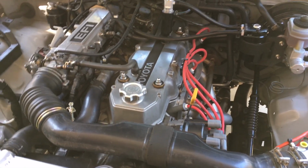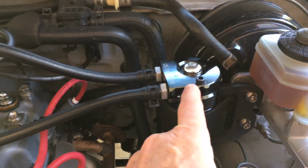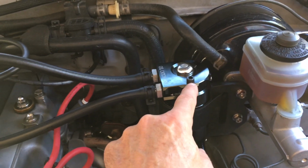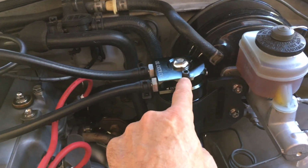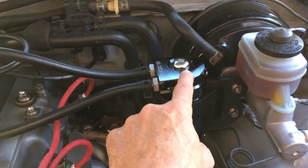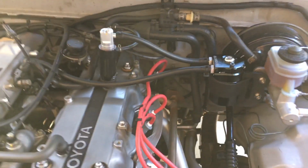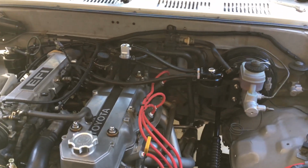So that's where things stand. I also blocked off this little dipstick and put an M6x1 and some thread sealant, 271 red Loctite, and an O-ring in there, because that stupid little dipstick thing has a bad habit of coming loose and messing up my vacuum here. So that's out of the mix.